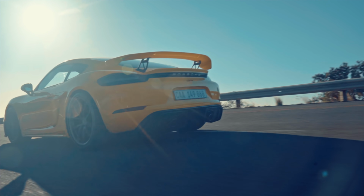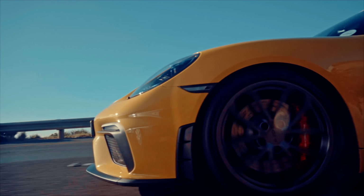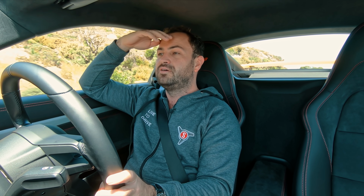They just keep cranking out hit after hit. They're like the Pink Floyd of driving dynamics. Goodness me. Oh, this thing is spot on. Oh, I like it so much. I don't want to like it. Why is it so nice to drive?